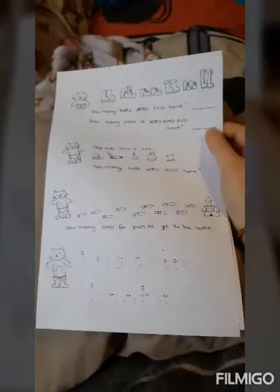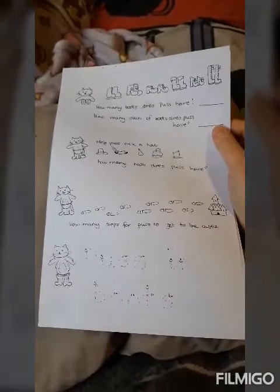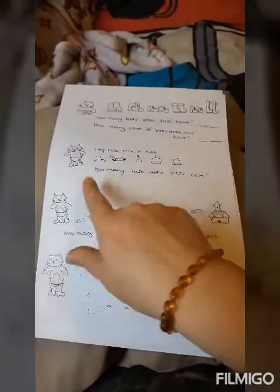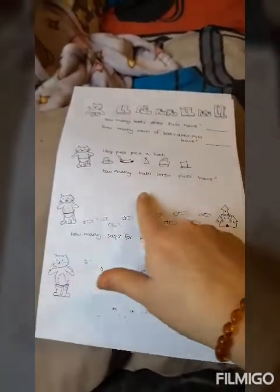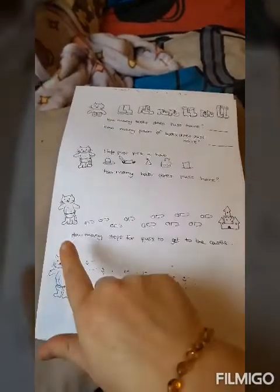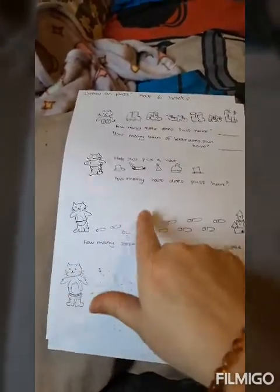So how many boots does Puss have? I showed you before. And how many pairs of boots? Help Puss pick a hat. So she gets to circle, colour in the one she wants him to wear. How many hats does Puss have? She can write the number. How many steps for Puss to get to the castle? So she'll count 1, 2, 3.